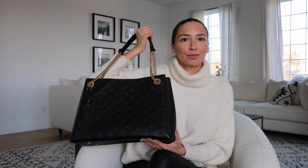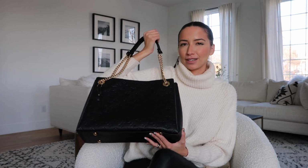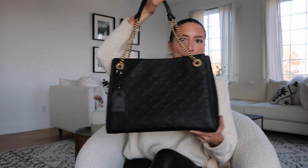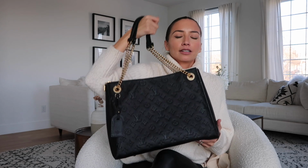What do we think? Did I surprise you? I feel like I like surprising you guys. Whenever I buy a bag, I'm like, nobody's going to know that this is what I was thinking. But you guys know I love the Louis Vuitton Empreinte leather. It is one of my favorite types of materials that I own, and so I know it's going to be durable. I know it's going to look classy and also really have longevity for me in my collection.